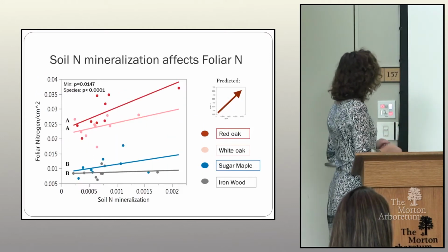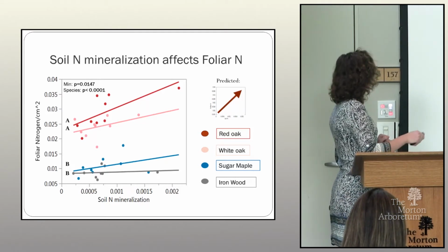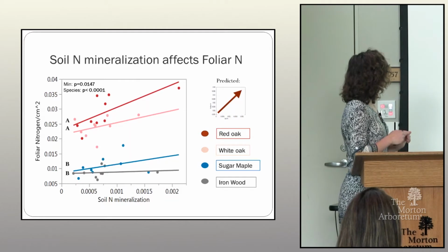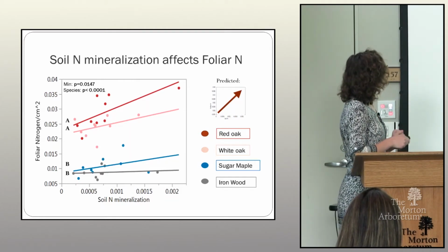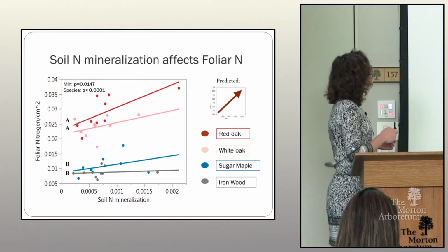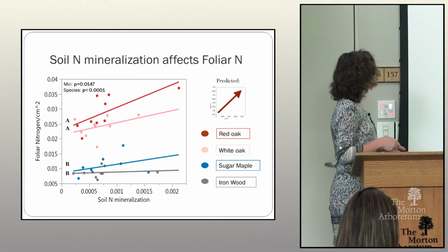Now, bear with me here for a second. What we're seeing here is, once again, that relationship between foliar nitrogen and soil nitrogen. We're seeing that positive relationship across all of the tree species. But here we are able to break it down by tree species and look at foliar nitrogen as well. And so what we see here is 2 different groups. We have the oaks up here, red oak and white oak, as well as the sugar maples and ironwoods here at the bottom. At the top, pretty much what this is saying is that foliar nitrogen is higher in oaks compared to sugar maples and ironwoods.